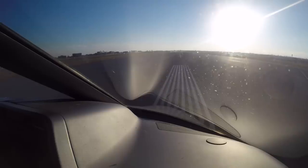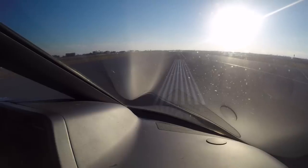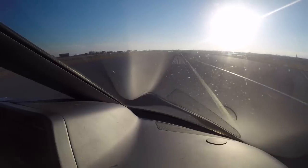Whiskey Tango Foxtrot, turn right Delta 2, hold short of 24 right. Right Delta 2, holding short of 24 right, Whiskey Tango Fox.